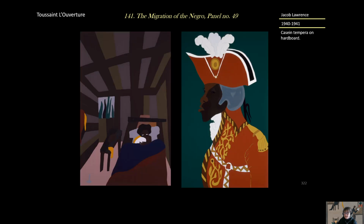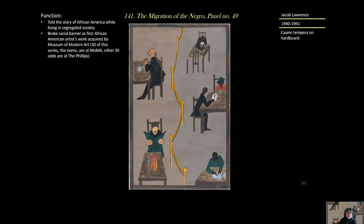Jacob Lawrence also painted other sets. This is about Toussaint Louverture, the leader of the Haitian Revolution in Haiti, the successful slave rebellion. And he painted a series about Harriet Tubman and another series about the American Revolution. So famous artist, famous in our state, amazing set of 60 panels. And we are looking at The Migration of the Negro, panel number 49 by Jacob Lawrence, made in 1940 to 41, using casein tempera on hardboard.